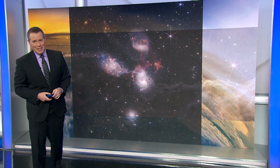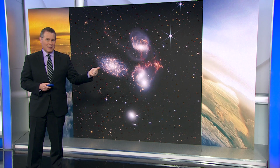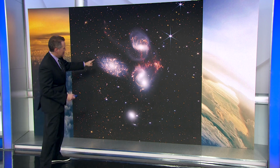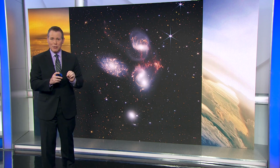So let's move on to Stephan's Quintet, a cluster of 5 galaxies. At least it looks that way. This one on the left is actually a galaxy that is much closer to us than the other 4. So there's an optical illusion at play here.